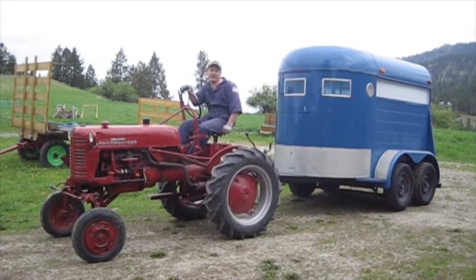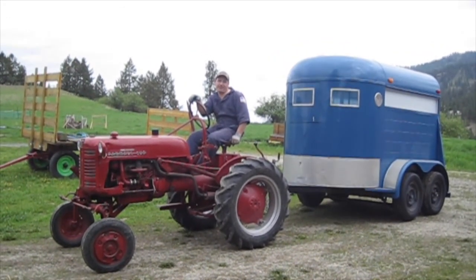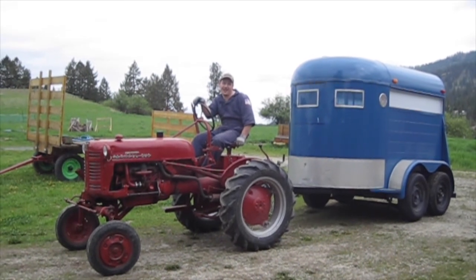We're moving stuff because we have to mow, but it made me wonder how long would it take to get from here to Astoria at 5 miles an hour?